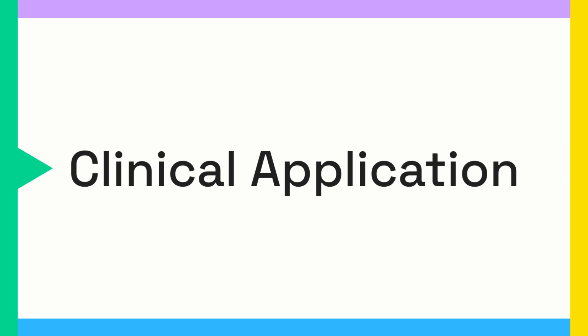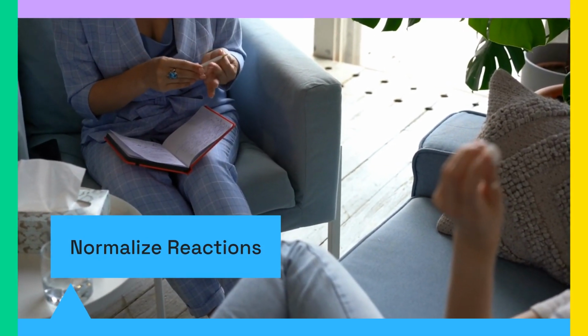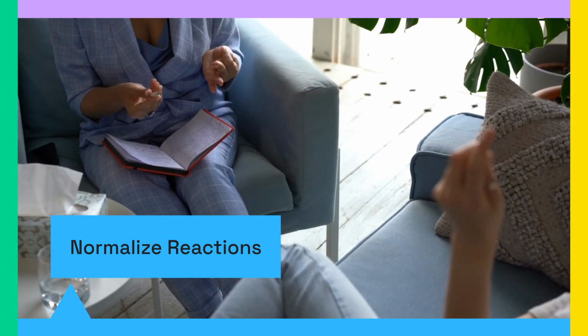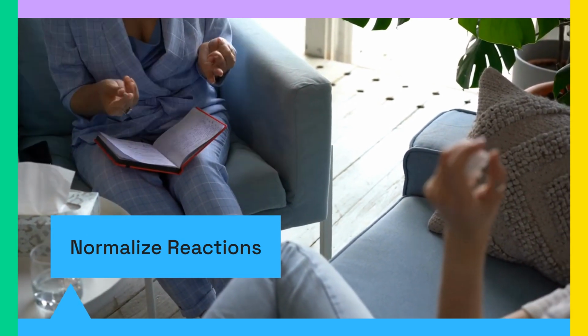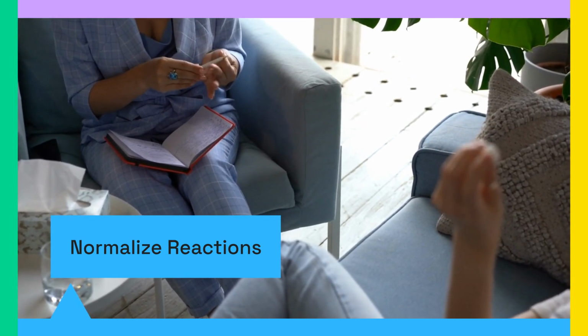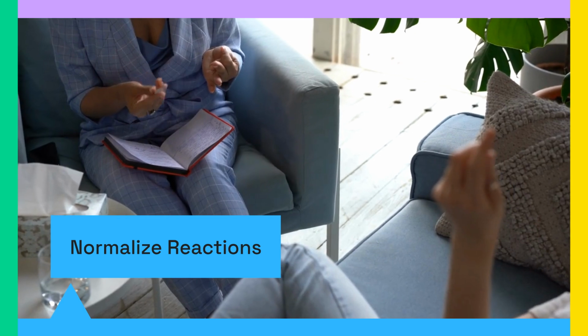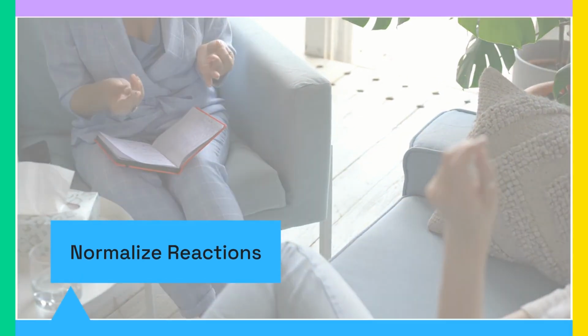Let's explore how this knowledge can be applied in your practice. A key application is to normalize the two roads model for your clients. By explaining that their intense, sometimes irrational feelings have a biological basis, you help clients understand that their reactions are not personal failings, but rather the result of rapid brain processes. This psychoeducation can be incredibly validating and destigmatizing.